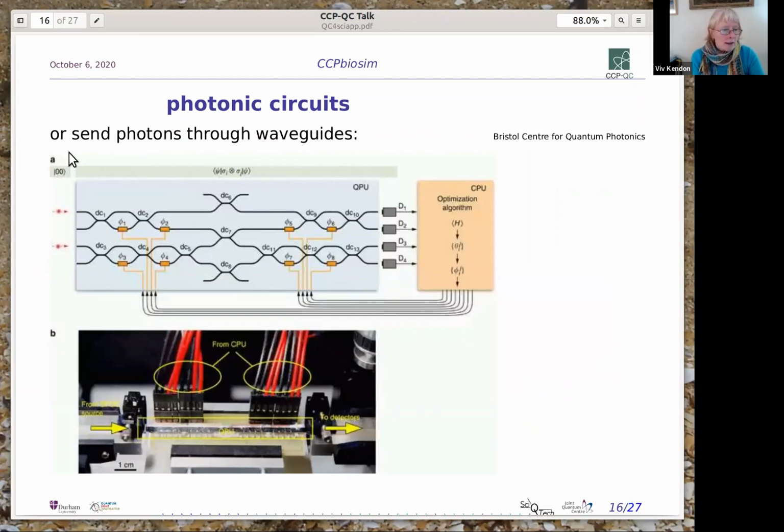We can also not bother to trap the photons, but send them through waveguides. So these are etched paths through a piece of glass. You can use laser to etch the paths. And then you can send the light in here. And where it goes through something like this, it's like a beam splitter or a phase shifter. And then you'll get a pattern of where it comes out that you can measure. And that's the result of your computation. So these pictures are from Bristol, where for a while they had these online, and you could actually send a program to it of photons and it would run it and tell you the output. But it's not online anymore, I don't think.